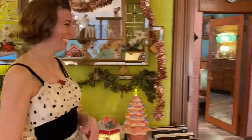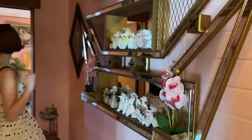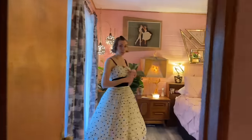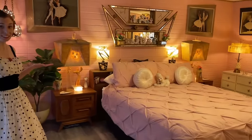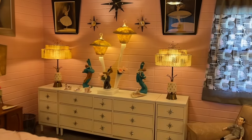Shall we have a look inside the rest of the house? Absolutely. Come on down. Take the tour. So this is our master bedroom. Again, pink, because, you know, waking up to a pink room puts everyone in a good mood. You just can't be sad in a pink room.